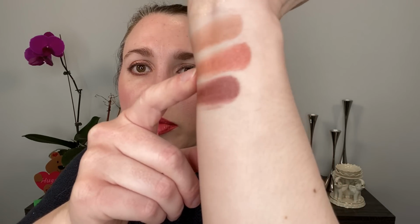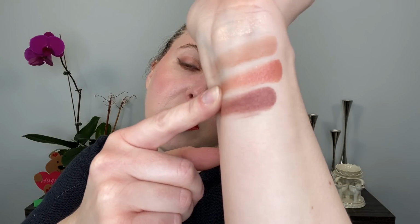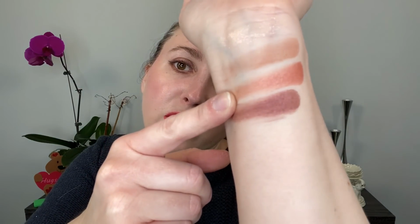Then you can see that these two here are going to be a little bit more satin. This one in particular is a little bit more of a shimmery satin, and it's going to be a warm peachy pink. So it's definitely going to be a warm tone rose. You've got a little bit of orange kind of mixed in there.